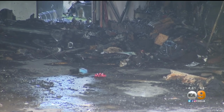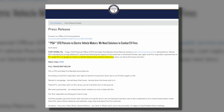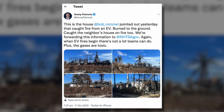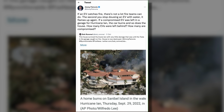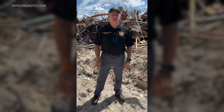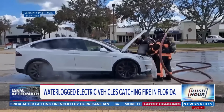In one tweet, Florida State Fire Marshal Jimmy Petronas talked about one house that was hit hard on Sanibel Island. The damage was severe, but not because of Hurricane Ian. Rather, the house was damaged after the Tesla in the garage caught on fire from the storm. In the tweet, Petronas showed images of the damaged house, and you can see the smoke rising from the burning Tesla.